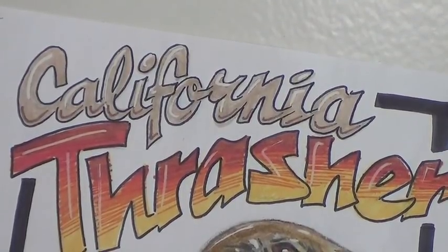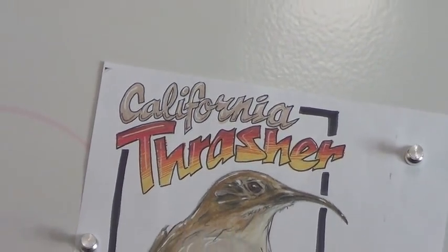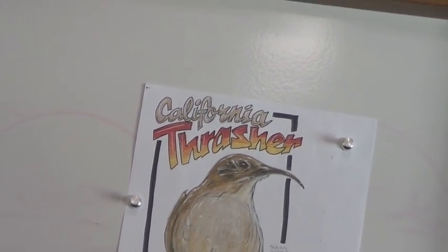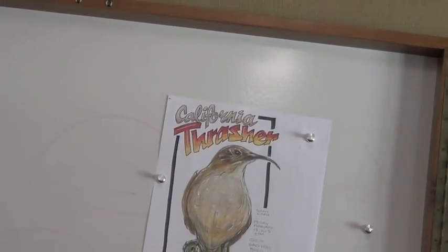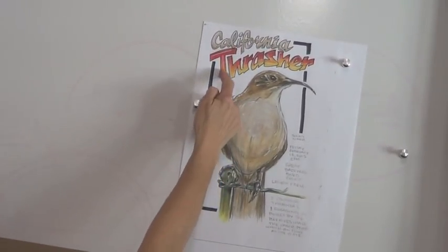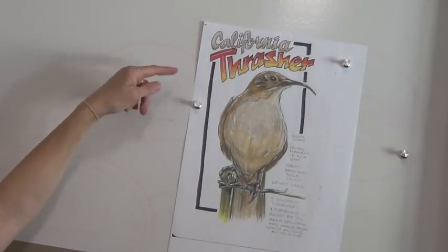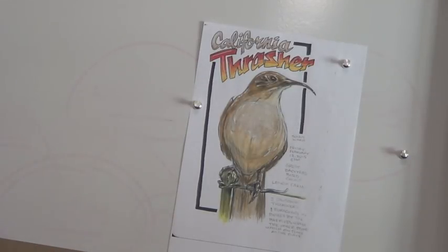script. I used script writing for California. So I outlined that, then I colored it, and in this case I used 3 colors, yellow going into orange going into red, and threw down just the outline. I didn't bother with the shadow on this particular one, and some highlight.